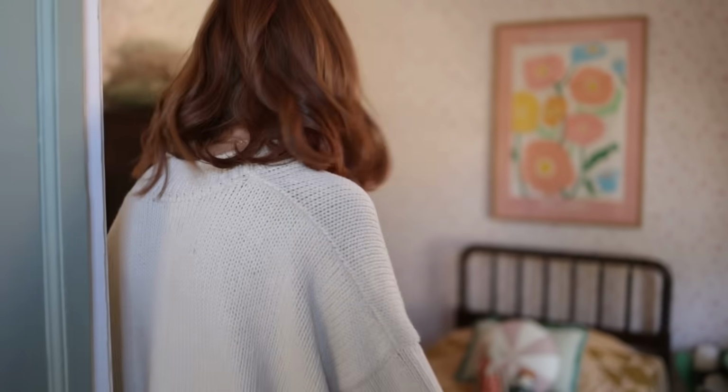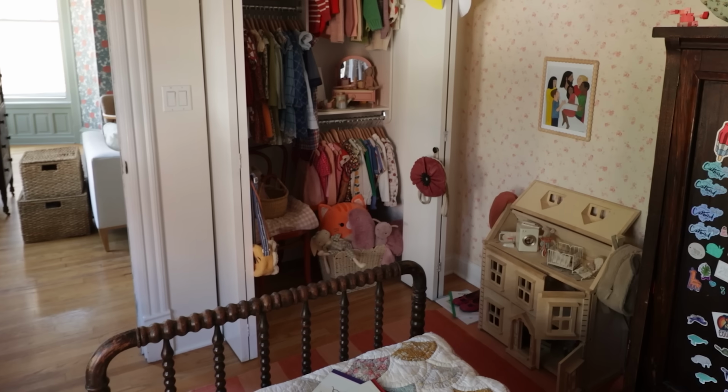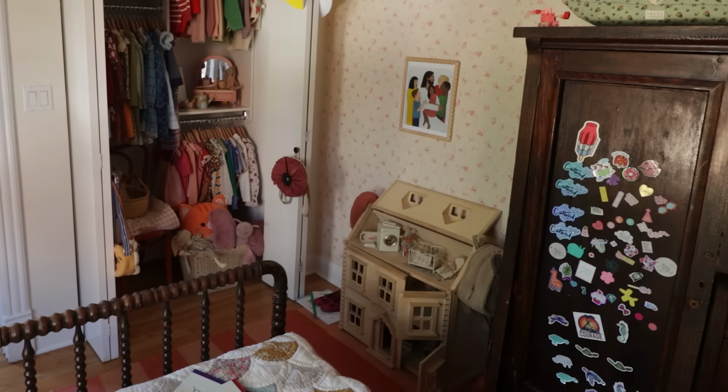So this is my daughter Penny's room. She's 5, and I think she might have the best room in the house. It is perfect in every way, in my opinion. I think she also thinks that too.